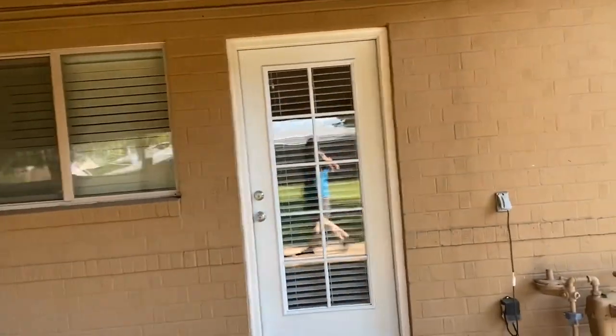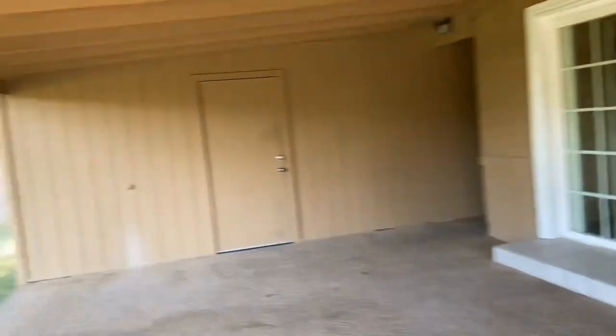And there's our entrance into the bedroom. So we've got this great space to enjoy. This home is currently available for rent.